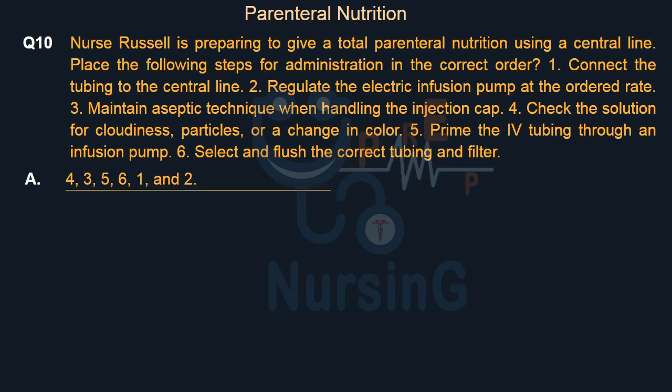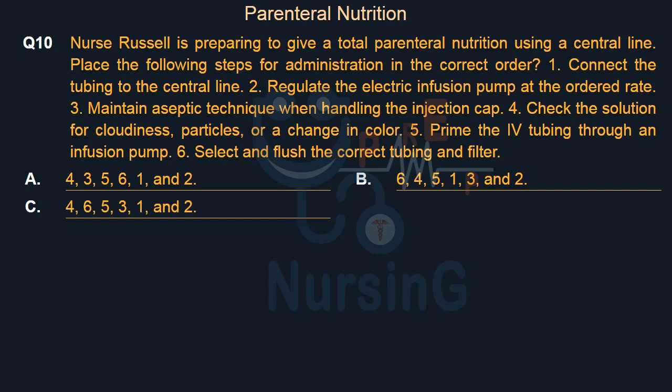Option A. 4, 3, 5, 6, 1, and 2. Option B. 6, 4, 5, 1, 3, and 2. Option C. 4, 6, 5, 3, 1, and 2. Option D. 3, 4, 6, 1, 5, and 2. Right answer is Option C. 4, 6, 5, 3, 1, and 2.